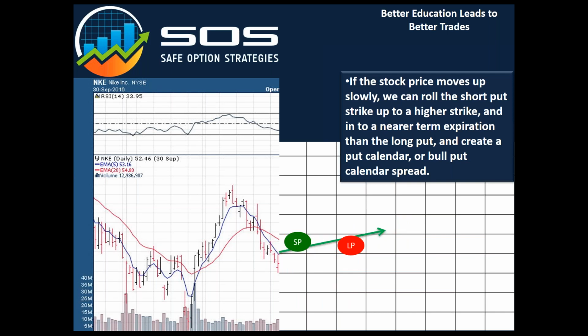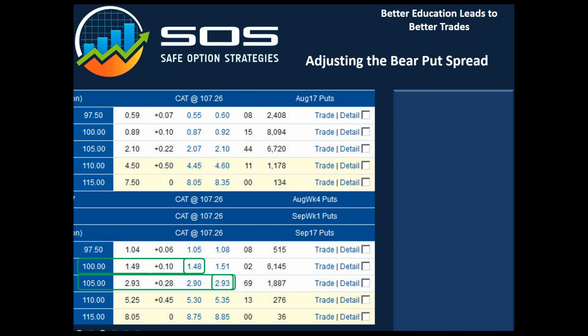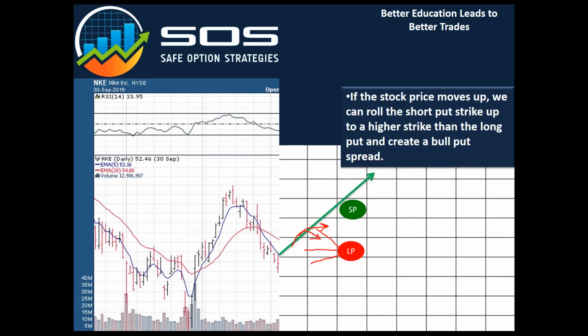With short puts, they're always easier to adjust moving to the upside. With short calls, they're always easier to adjust moving to the downside. So let's go back to the whole reason why I was stating this. If we were to adjust right to a bull put spread, this is where I wanted to get back to.